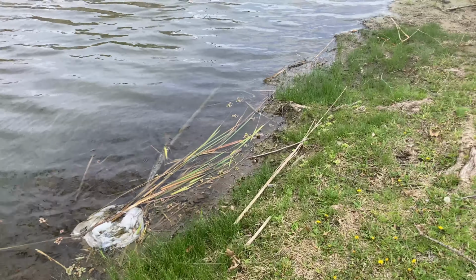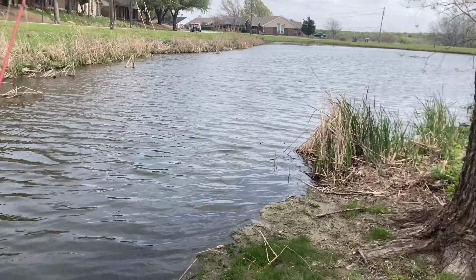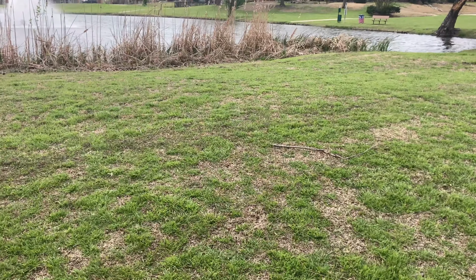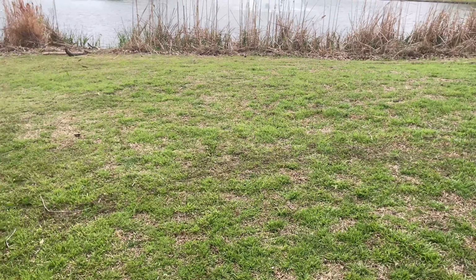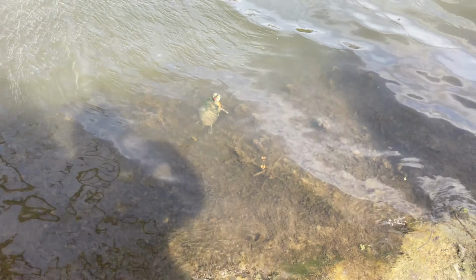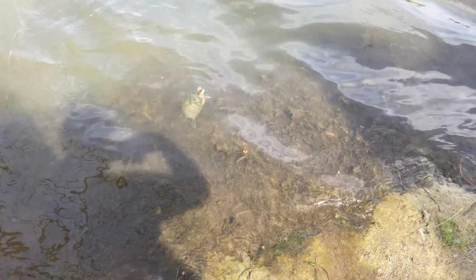So I'm just gonna do some fishing and hopefully we catch something. There's still some turtles over there. But yeah, we're gonna do some fishing over here on this side. Hopefully we catch something. So far I haven't caught anything, but I'm gonna keep trying for a little bit and hopefully we do. If not, this is gonna be it for this video. Check that little guy out. Scared of me. How cute is that?